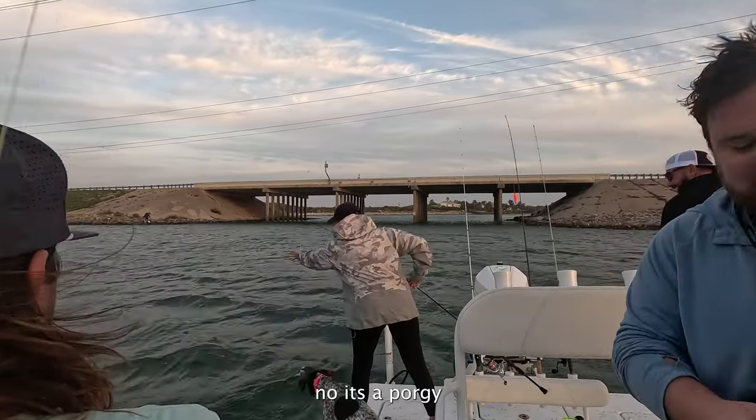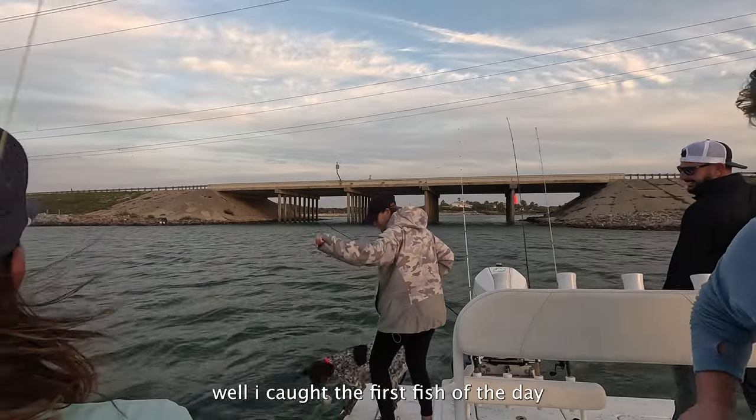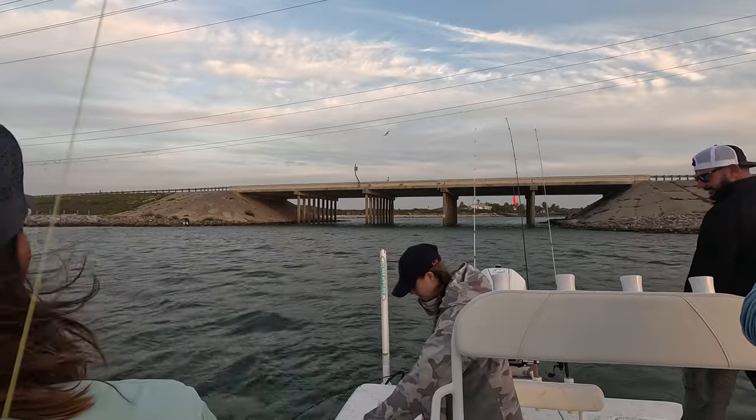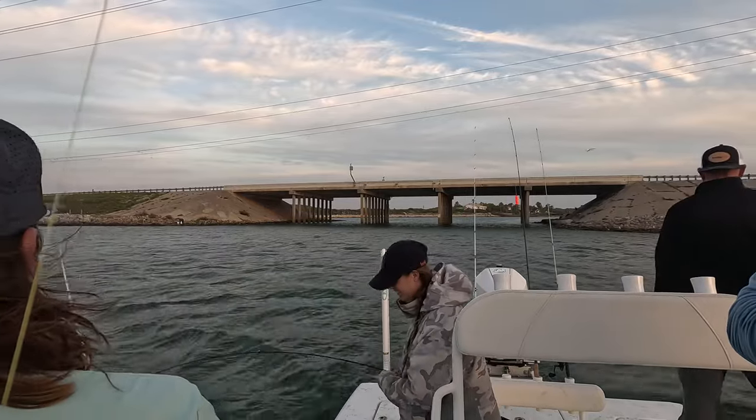That's a porgy. Well, I caught the first fish of the day, so I don't hear that. I don't hear it. As y'all, few people believe.